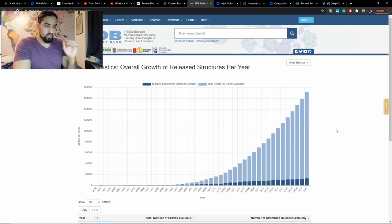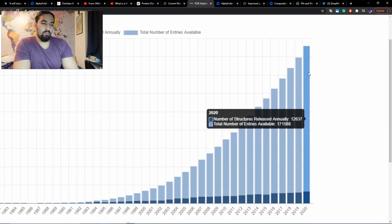And if we take a look at this chart, we can see there is this thing called the Protein Data Bank, which is really important because that's the data set that was used in the AlphaFold paper. And we'll get to it in a couple of minutes. But basically here, you can see that we have a lot of sequences being ingested into this data set, but the number of structures is actually a lot smaller. So here, in 2020, we can see only 12,000 structures are there, but we have many more sequences.